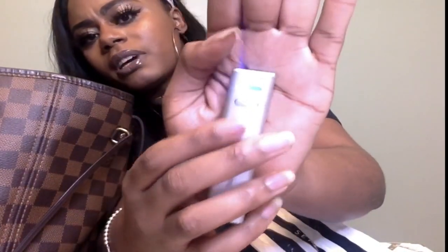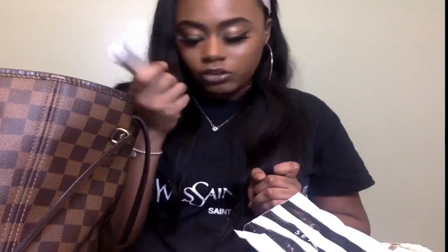I have a portable charger because sometimes you can't always plug up. And this is on one sale, so you can see I've been actually using this bad boy. One battery, one sale. So I actually need to charge this. After this video, I'll charge that.